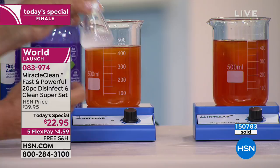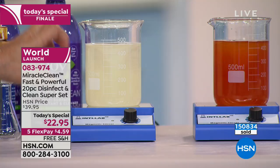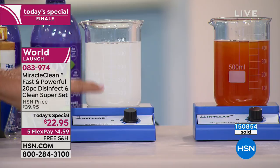That's how little Miracle Clean I'm using in this iodine water. I'm putting it in here. Now watch what happens, Shannon. Now we're getting everything on, those nano emulsions are breaking it apart, and I'm gonna show you. So what's happening here, it literally disintegrates it.